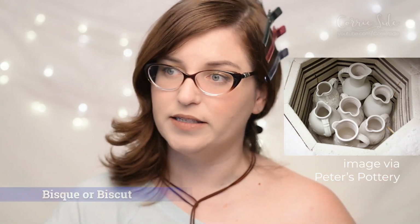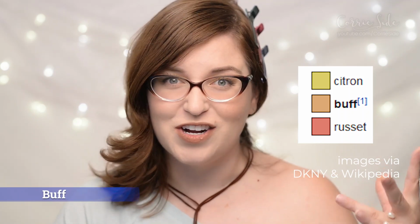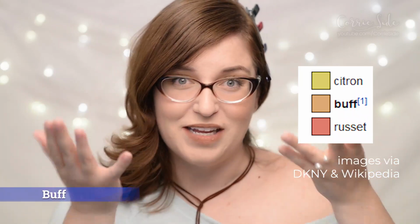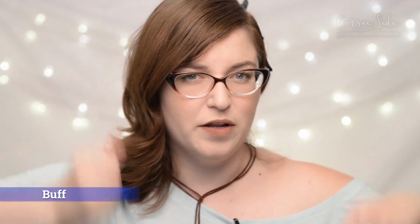Next we have buff, which a lot of medium skin tones had, but again, it was one of those words that you could see throughout the spectrum. And I didn't know this, but buff is actually a specific color. It says buff is the pale orange-brown color of the undyed leather of several animals. It is the color produced by an equal mix of the tertiary colors citron and russet. That's an actual color. So when they say buff, they mean an actual specific color, which kind of blew my mind. Like when I think of buff, I think of buff people in the nude.